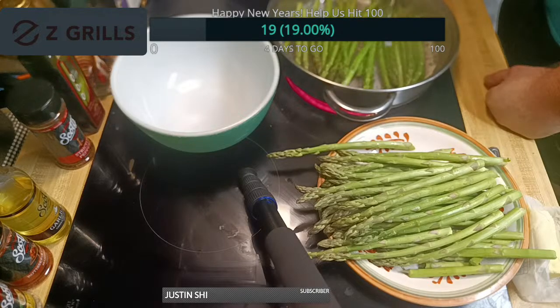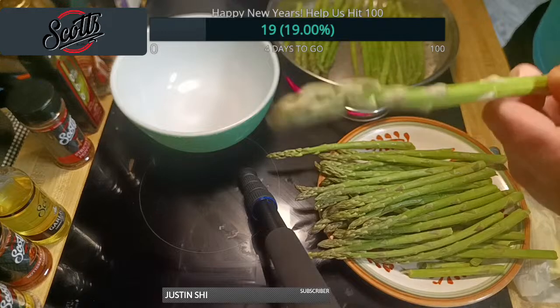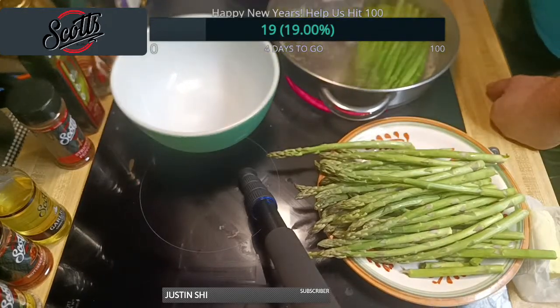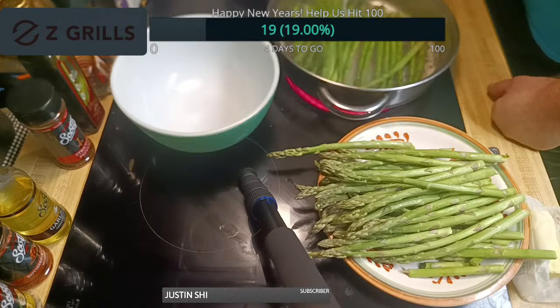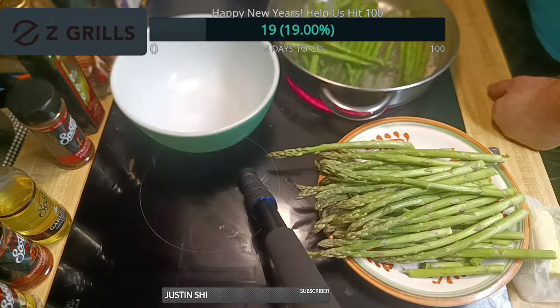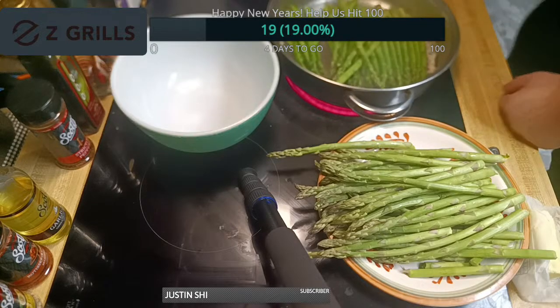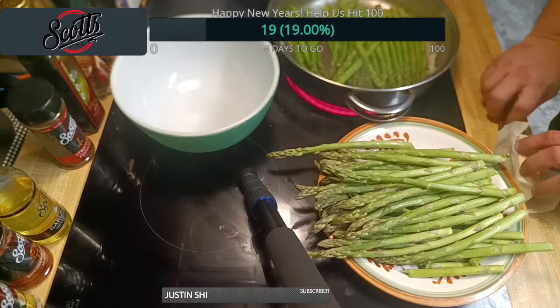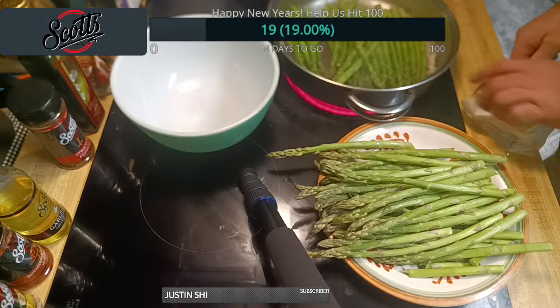I want these, if you look at the color, they're kind of light green. When they get closer to cooked, they're going to turn really dark green and be real nice and shiny. It only takes about 5 minutes. And you don't want to overcook them. We do not want mushy asparagus.